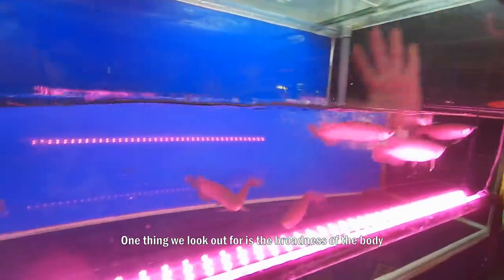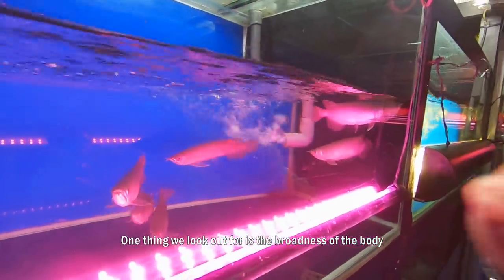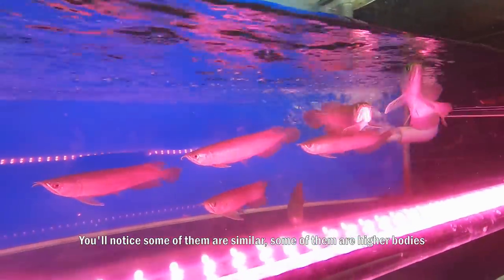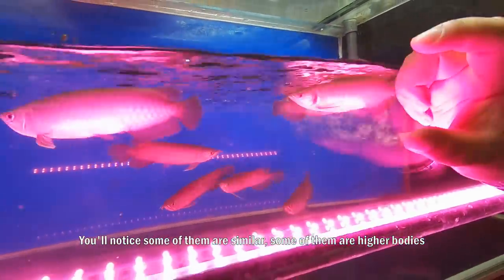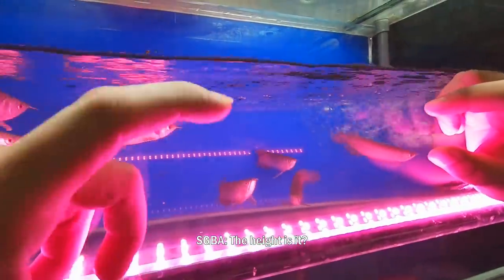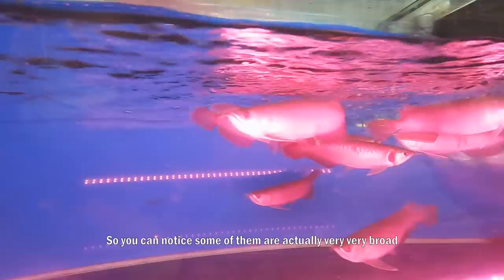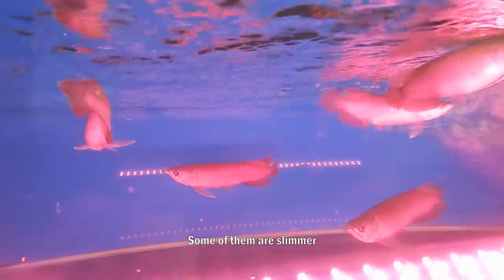One thing we look out for is the broadness of the body. When you look at the entire batch, you'll notice that some of them are slimmer, some of them have higher bodies. So the height is it? The height, correct. You can notice some of them are very, very broad, and some of them are slimmer.